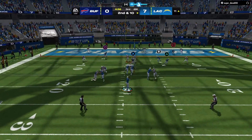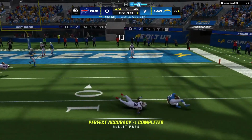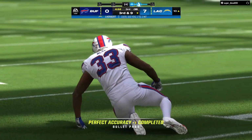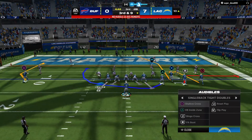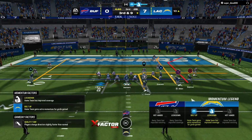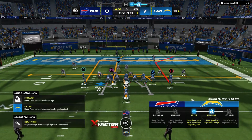Again, Herbert. This is swung out to Eckler. And he'll get it here to the 10-yard line. They missed a field goal on their last drive. Here they need something to even get into field goal range on 3rd down.